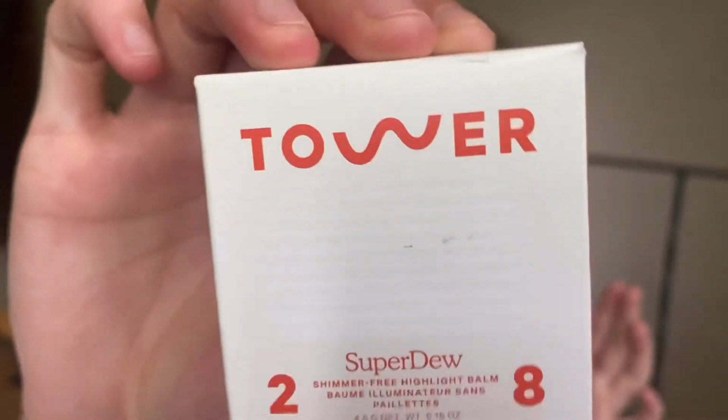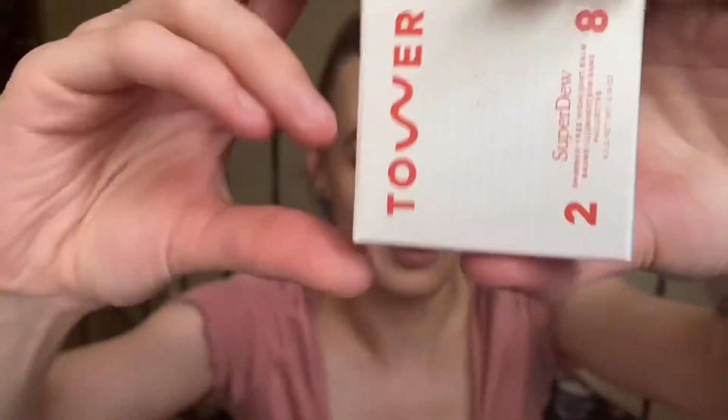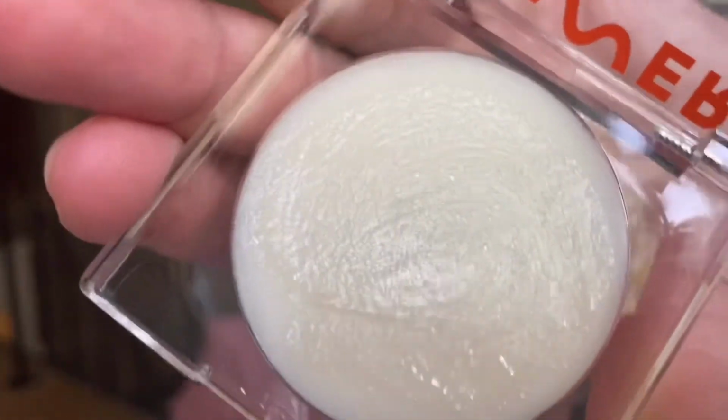Okay, so I finished my eye makeup and I set my face with powder and put on the blush. So now what I'm gonna do is test out, well, I've actually already tried this product and I already love it. It's their Tower 28 SuperDew. It's this kind of balmy, creamy highlighter product that's very, I would say, comparable to the Glossier Future Dew that they have. However, it's kind of a balm instead of a serum. And as you can see, I've already dipped into this and it is just this amazing, amazing glossy texture. It just catches the light so nicely and oh, it's stunning.